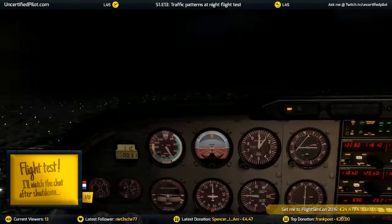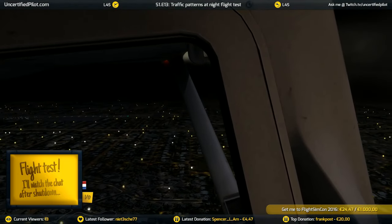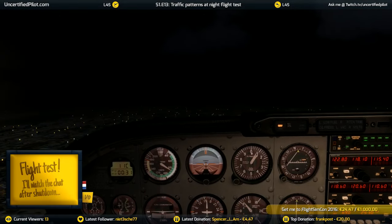Something that I'm noticing, by the way, is that I'm pretty far from the airfield, so my initial crosswind leg is a little bit too extended. Oh, I've pushed down on the yoke.